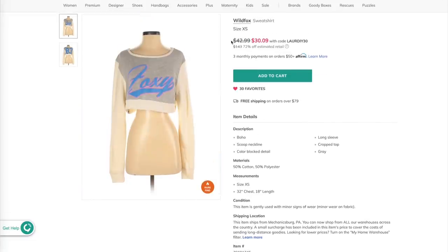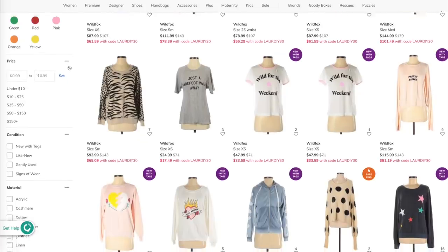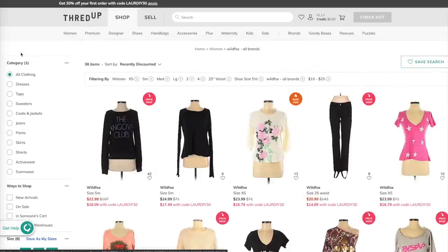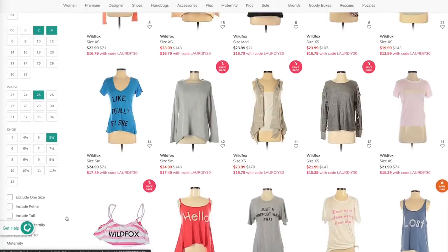But again, it shows you all of the pricing information up here, which is so nice to see how much of a discount you're actually getting. Oh my God, this bathing suit is so cute. Oh my God. This is so cute. So definitely coming back for that, but I just wanna show you how many other filters you can add. So we can add a price, so $10 to $25 range. You can sort by condition, material, pattern, and accents, and it'll show you all of your search results that match with your filters.